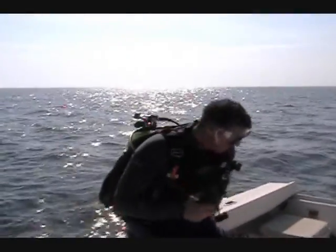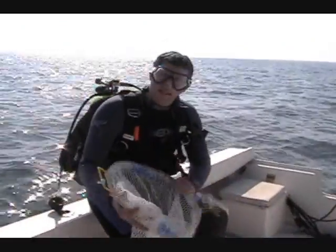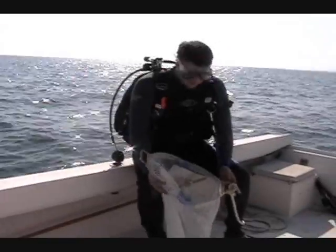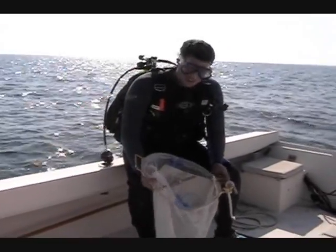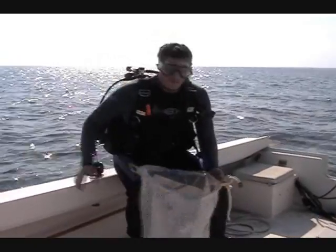Whenever we go down with dive bags, we hold it in our arm like this. We swim along the bottom. Oysters attach themselves to rocks, shells, other oysters, and it's very clear down there. You got visibility of about 20 feet.